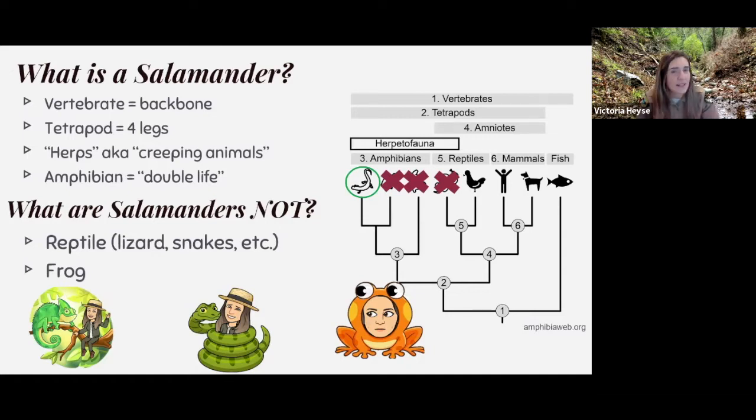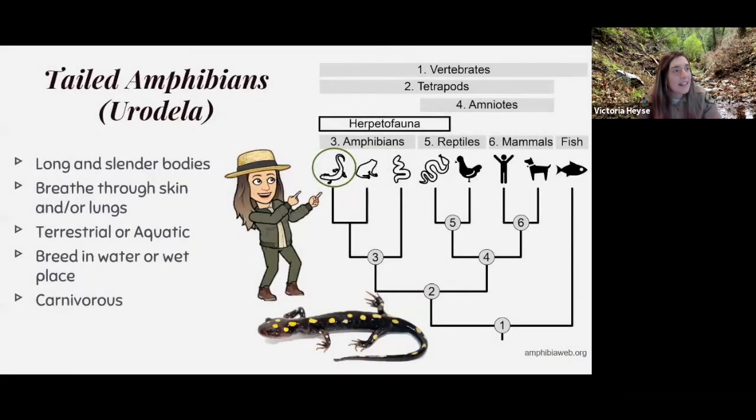So what exactly makes a salamander a salamander? Salamanders belong to this group called Urodella. It's an order, and that's a grouping that scientists make. Sometimes it's also called Caudata, and that includes all the extinct species that there are. That word actually means tailed. So salamanders are tailed amphibians. They're different from frogs because they have a tail for their entire life. Frogs have tails when they're tadpoles, but they lose their tails when they become adults.